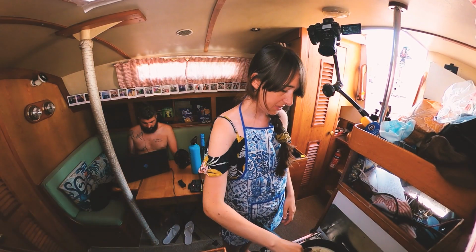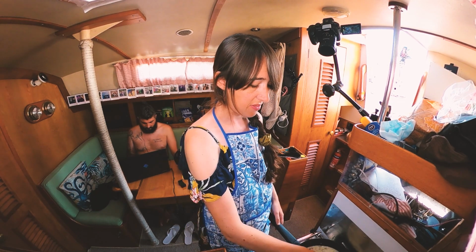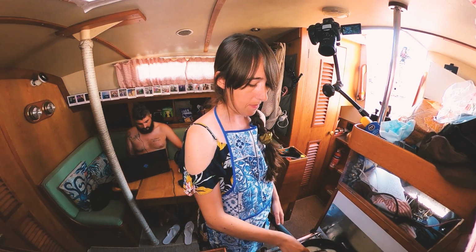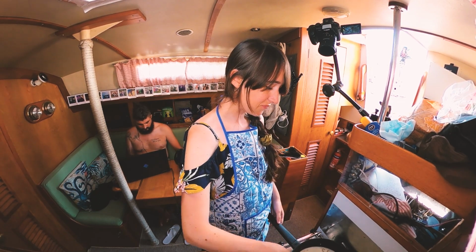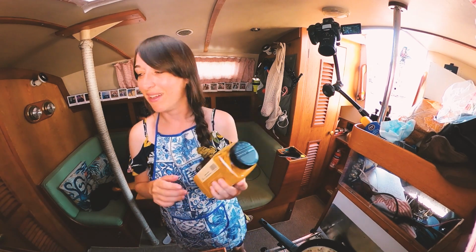I guess one thing that we always make sure we have a lot of in stock is different kinds of herbs and spices. And I think that's how a bland meal can be made quite nice. So we have our spice rack, and then also we have some really big tubs of the spices that we use a lot of, and these last forever.